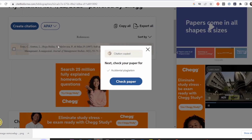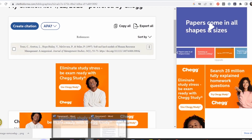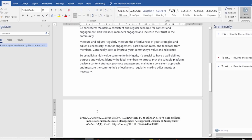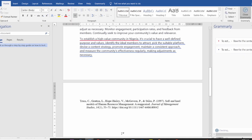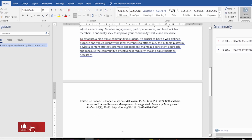the full citation as well, and then come to my Microsoft Word, and then just paste it in my Microsoft Word. It's already formatted. You don't need any additional format. You see, it's indented the right way. So that's actually a very good website you can use to also reference.